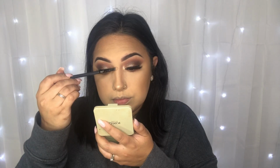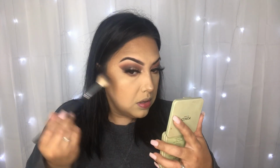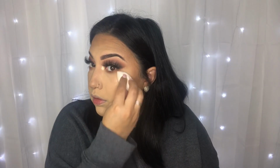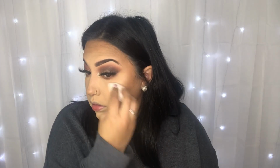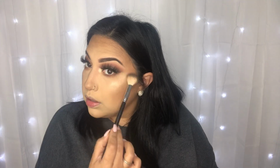Highlight the nose. I think I'm gonna have to spray the highlighting brush too, because it kind of just went away. They are pretty, but I feel like they're kind of powdery. I mean, it works. Apply our lower lash mascara.